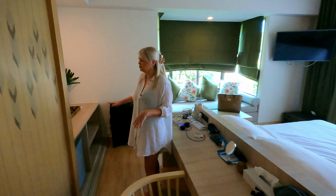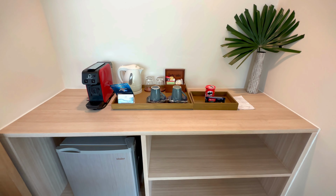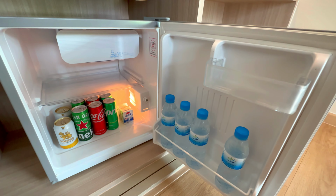And then you come over here and you've got a bar area. You've got a mini fridge, which may provide water, so you get 4 bottles of water per day, complimentary. Any extra, like the soft drinks and the beers and the snacks and stuff like that, you have to pay extra for. There is a price list for that on the counter.